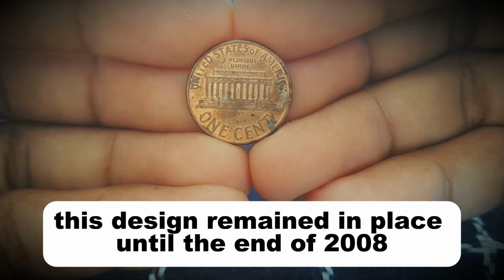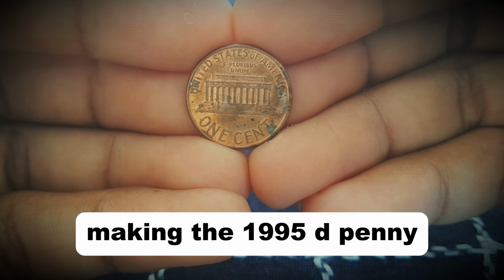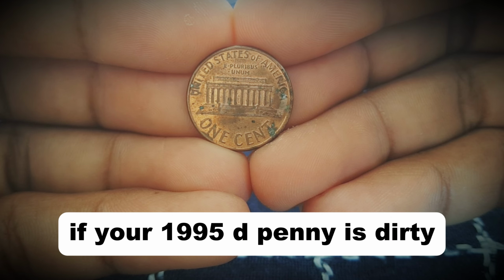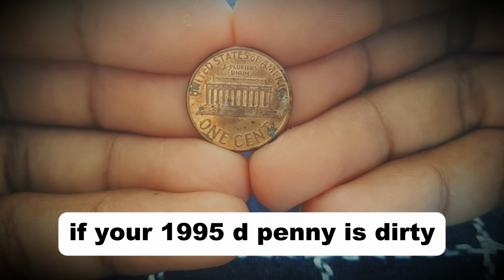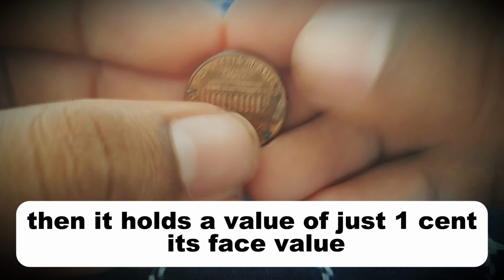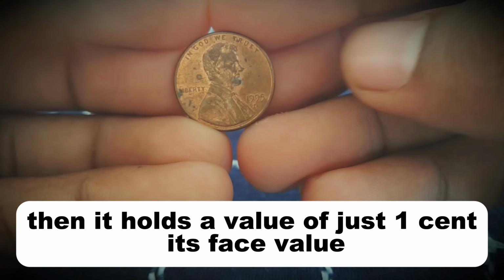This design remained in place until the end of 2008, making the 1995 D penny part of that long and familiar era of Lincoln Memorial cents. If your 1995 D penny is dirty, scratched, or circulated, as many are, then it holds a value of just 1 cent, its face value.